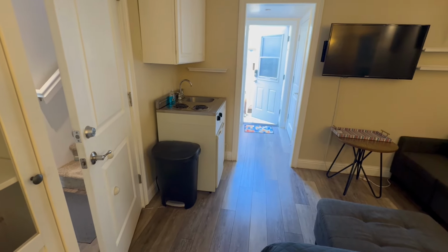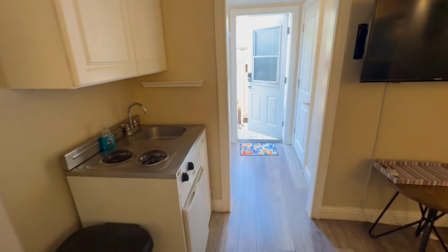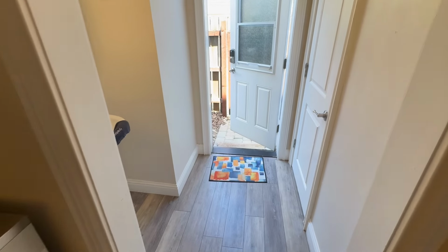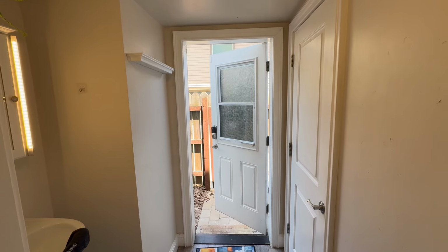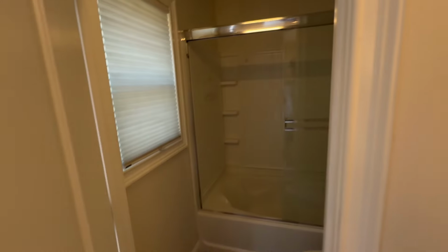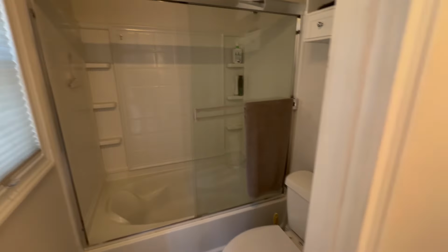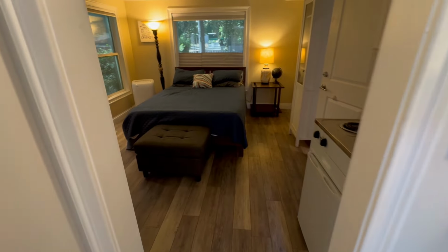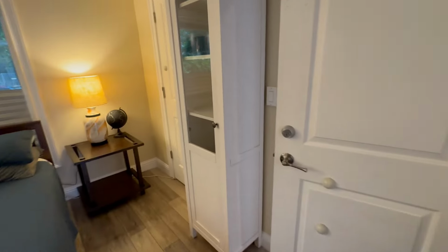This little kitchenette thing could stay if somebody liked it, or we could get rid of it. Either way, whatever works for you. There is their own entrance and exit to this door. That's the door that we just saw out in the shared driveway area. So that's an exit for this room. Sink here. And then this room is the shower and toilet room. So this is almost set up like its own little apartment down here. A door that locks. And then there is a large walk-in closet here.